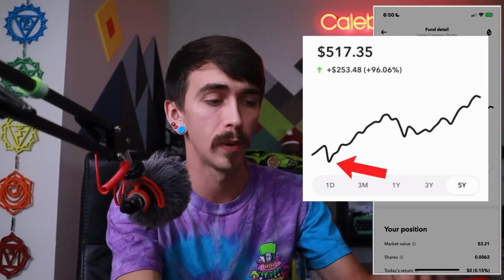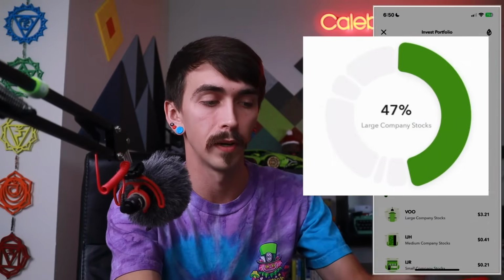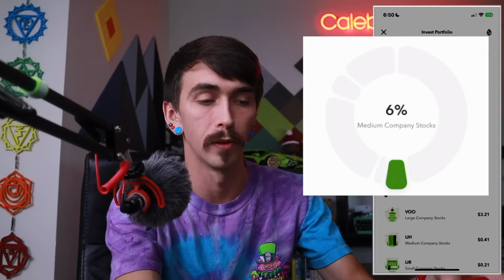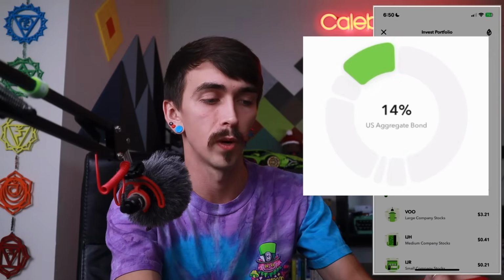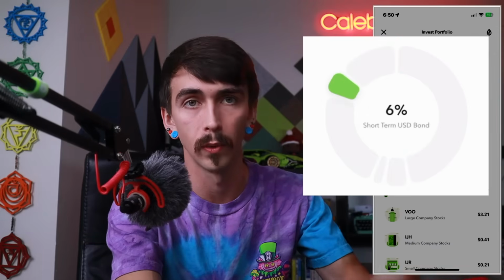This is by Vanguard, and as you can see right here, here's the general graph over the last 5 years. That first little dip at the beginning there is from the COVID pandemic, and then we have another one a couple of years ago as a result of inflation and some other things. Now, if you go back out here, it invests most of this money into large company stocks, then international company stocks, and then small and medium company stocks, and then here's the 20% side that is in bonds. So you have the US aggregate bonds and short-term USD bonds.